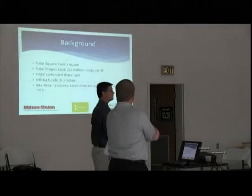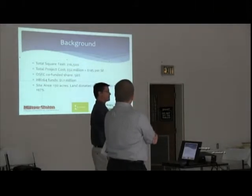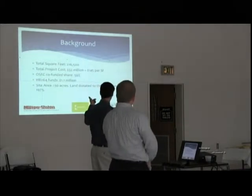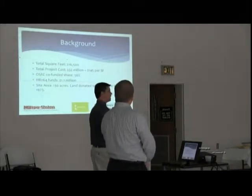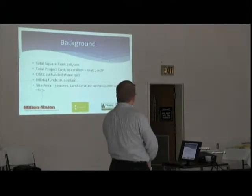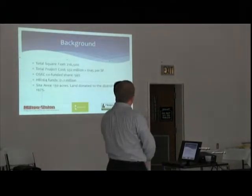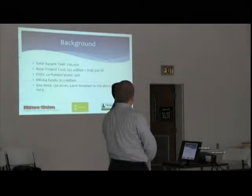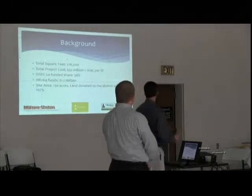Typically, it's around $190 to $200 a square foot. OSFC co-funded this building, so there was money from the state and then local funding. So the state share was about 56%. Also incorporated into the budget was a House Bill 264 loan by West Milton from the state, and that basically funded some energy projects. And you pay back those loans with the money that you save by implementing some of these energy-saving and sustainable strategies.